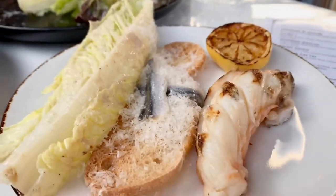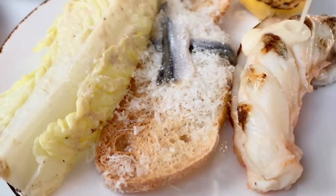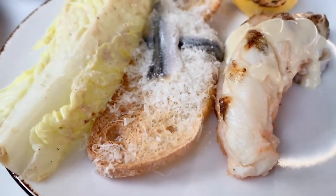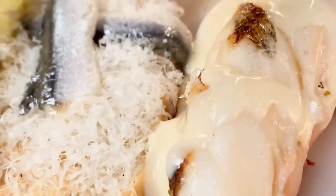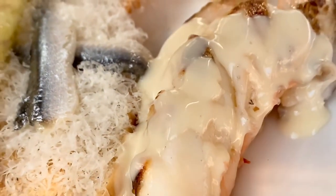Going to be my plate, and I'm going to pour this delicious sauce over this lobster. It looks so yummy already. Look at that milky sauce. I can't get over these French fries. I have one more piece before I start my main meal.